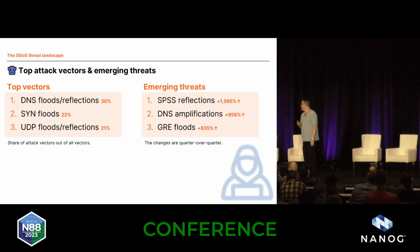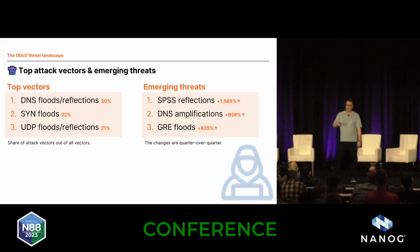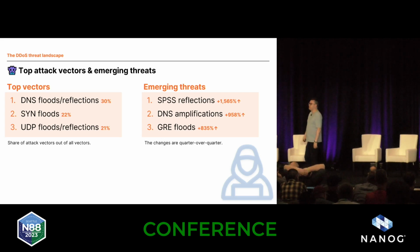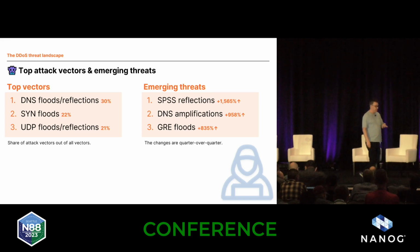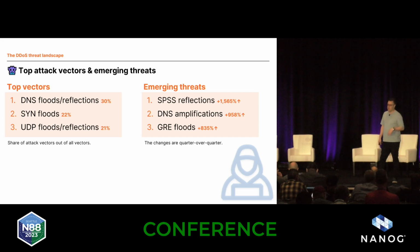But we've seen DNS floods significantly increase on the right. Yes, it's on the right side as well. They increased by almost 1,000%. I'll talk about this in a slide or two, so I'll move on to the next ones.